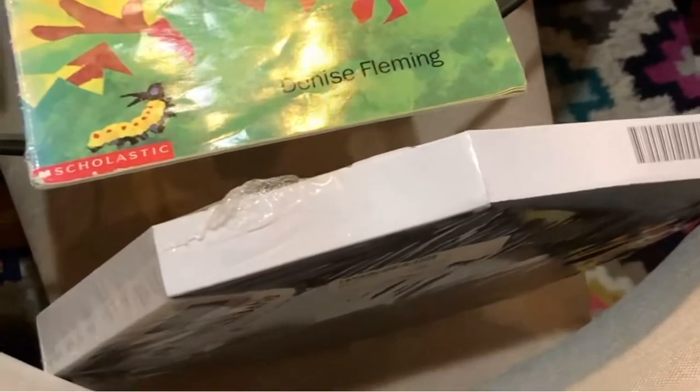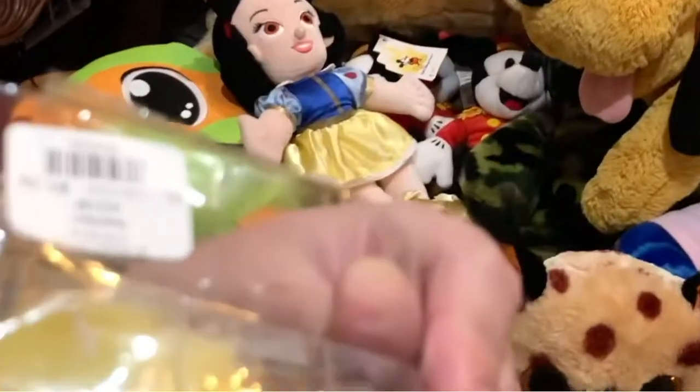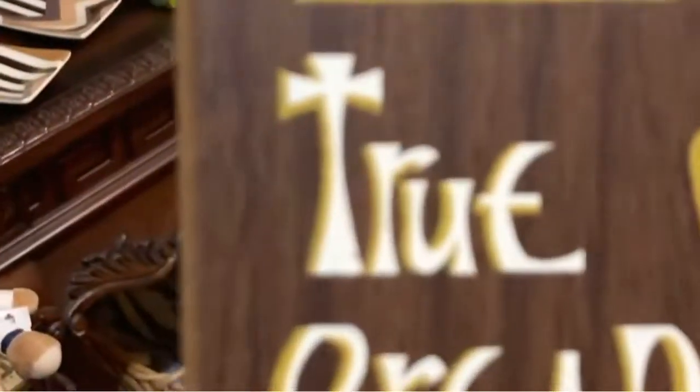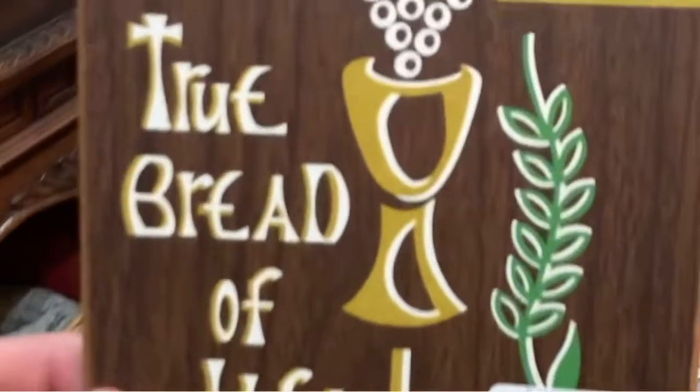IKEA clock for $2.09, new in package. Oh, goody, goody. And they sell for like 37. This was 83 cents. Look at this geometric bird candle. Yes, to keep. I ain't selling that. Look how mid-century this looks. Looks like it says trut. Anyways, 83 cents. I love it.